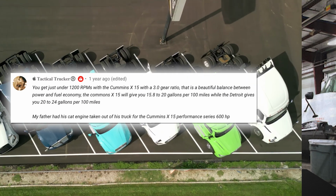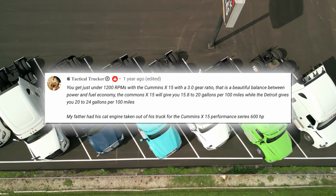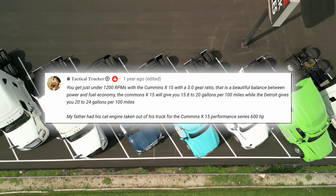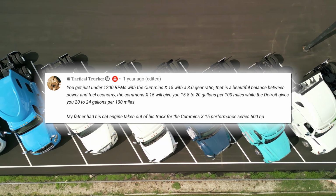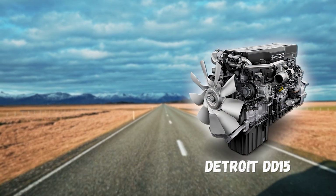Another driver had this to say about the X15. You get just under 1200 RPMs with the Cummins X15 with a 3.0 gear ratio. That is a beautiful balance between power and fuel economy. The Cummins X15 will give you 15.8 to 20 gallons per 100 miles, while the Detroit gives you 20 to 24 gallons per 100 miles. This leads us into the second favorite engine in the poll, the Detroit DD15, which got 32% of the votes.